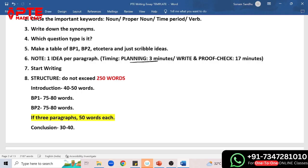Plan the essay in 3 minutes, then write and proof check it in 17 minutes. Simply do this because here we have only 20 minutes. Okay. Structure, do not exceed 250 words. Even if they are saying in between 200 and 300 words, I would suggest you to not exceed 250 words. Write the introduction 40 to 50 words. Then body paragraph 1, 75 to 80 words.